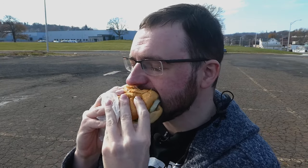So this is the steamed cheeseburger from Ted's. Gooey and gooey on there, and then steamed cheeseburger. When you steam a cheeseburger, it's supposedly more healthy than when you grill it. Oh man. That has a juicy, juicy inside.